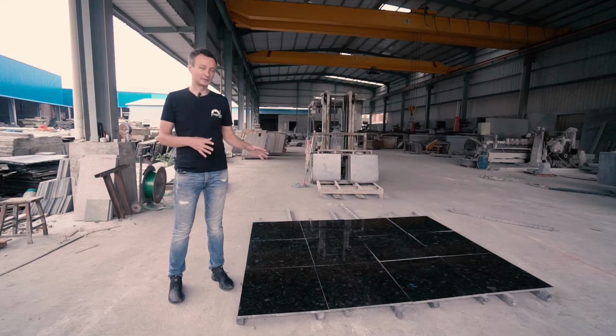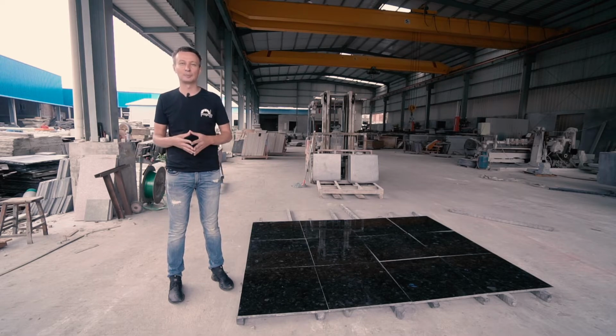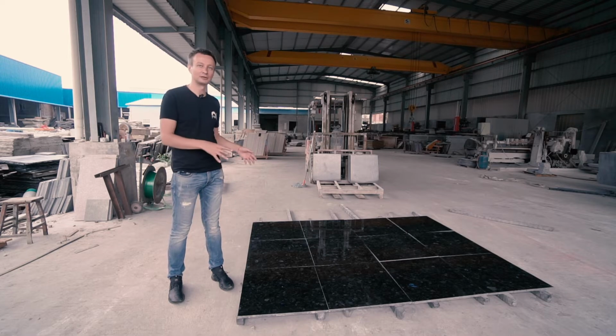Third important parameter which we need to be conscious about is the quality of processing. This stone can lose a lot of its decorative value if processed not properly, and this is one of the reasons why we bring blocks to process in China, because in Ukraine there are not many factories which can do a good job on this.